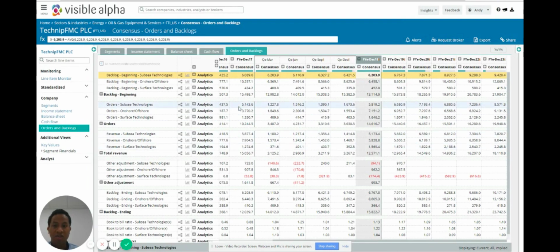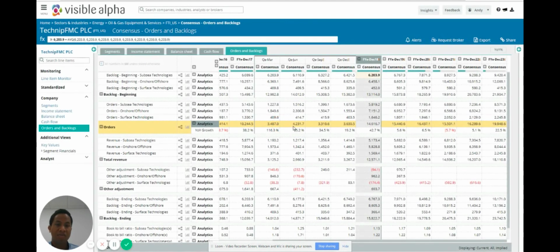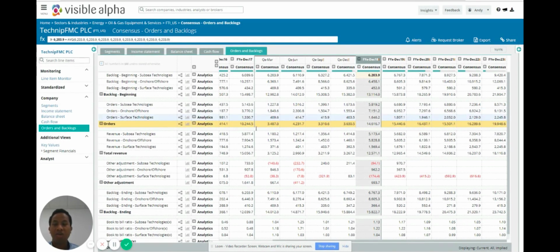And what's interesting to note here is that TechnipFMC recorded strong inbound orders. The orders for Q2 came out at $4.2 billion. And if we have a look at the estimates for the remainder of the year, what we can see is that the figures should come at levels that are far above the levels from 2017. We can also break down those figures across the different business lines.